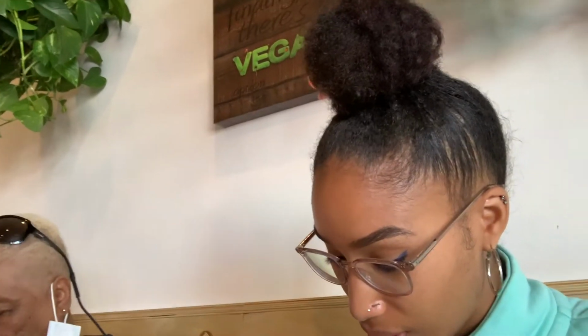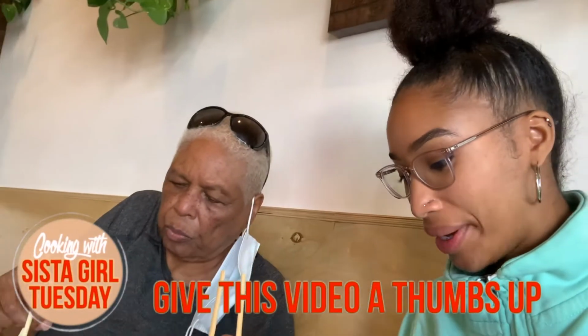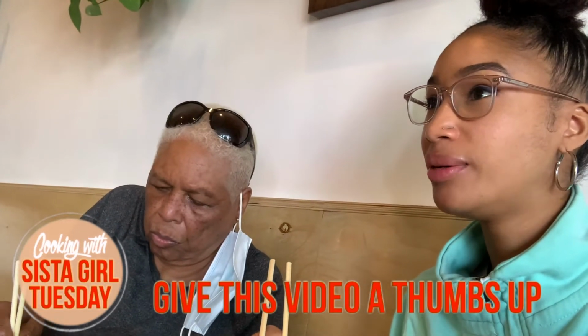Okay, so this is the Vegas roll, I believe. It's deep fried and everything. It's a big bite, but here we go. Wait, I'm gonna try that again. Okay, now that my mouth is full, it's got tofu in it that's fried. It's got soy salmon, cucumber, rice, and teriyaki sauce. And you might be able to eat it.